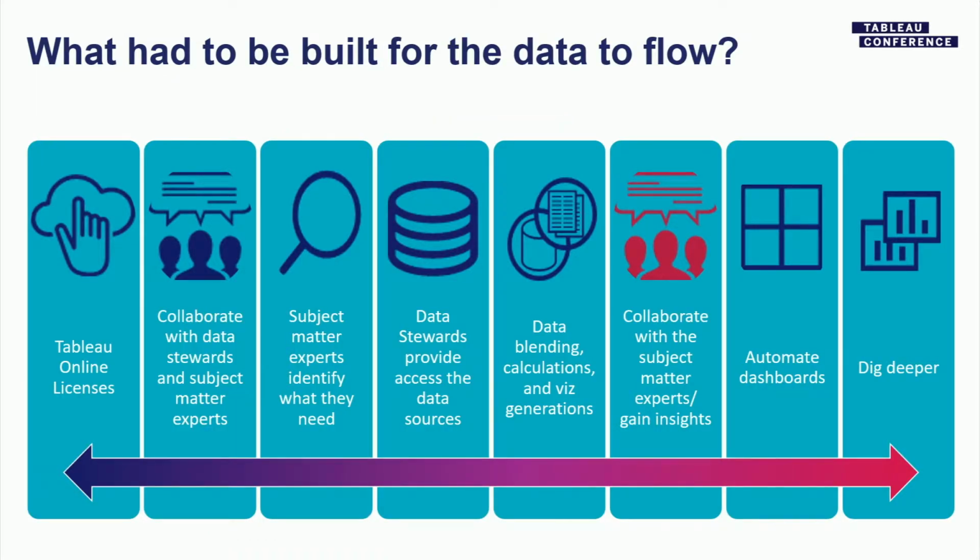And then let's talk a little bit about what we had to have to really develop it and scale. So we use Tableau Online, and we have those three key people: the data steward, the SME, and the tool expert. We work as a small team at first, digest the data, understand the data, sit together, produce data, and then we share it with the wider audience, the red piece there. And all with the goal to make it automated and to dig deeper.